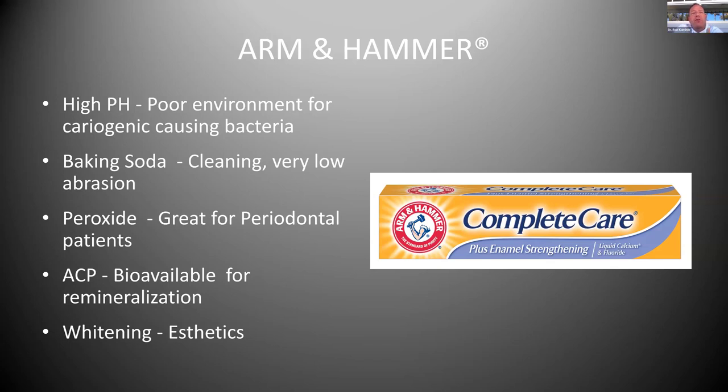Now we're starting to get into the crux of where we're going when we talk about beating the disease, using not just fluoride, using other chemotherapeutics that will help assist in the process. So liquid calcium, which is in this theory here, ACP, is present in Arm & Hammer's toothpaste.